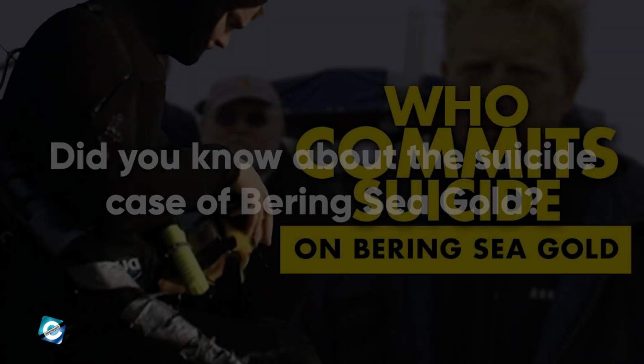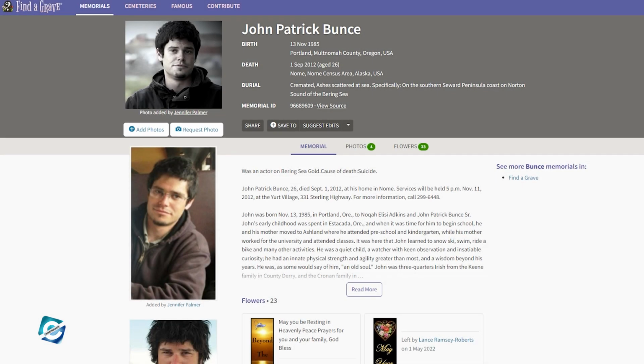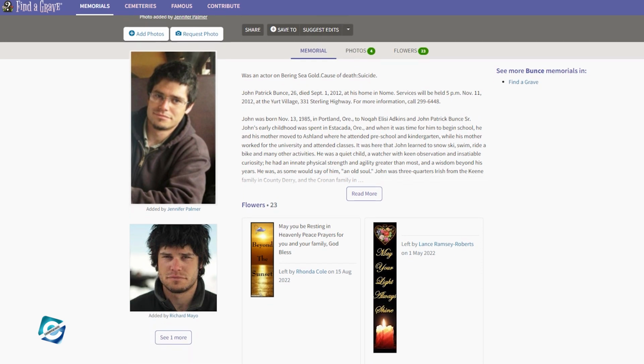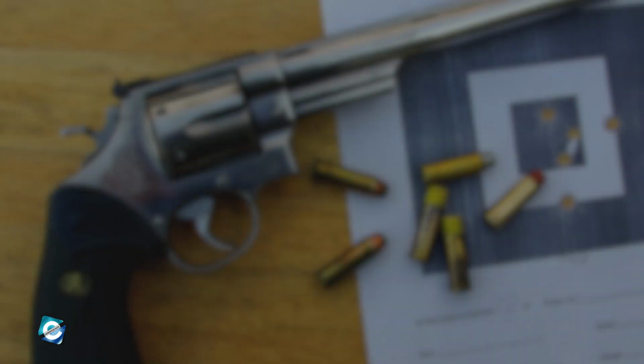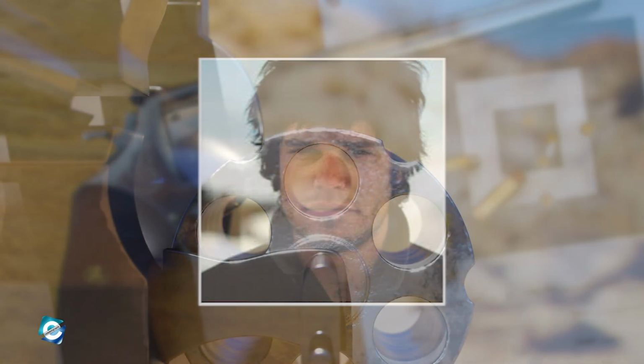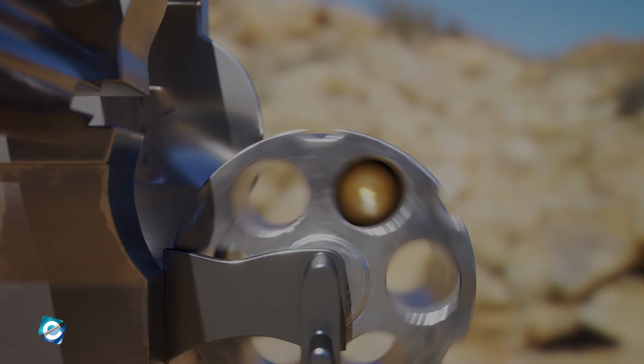Did you know about the suicide case of Bering Sea Gold? It was announced in the 11th episode of the TV series' 2nd season that John Bunce had died due to suicide. The aired episode dramatized the situation, but was still close to what happened. It was reported that John held a loaded .44 caliber Magnum in his hand and played Russian roulette. He took out all the bullets except for one, then spun the cartridge, pointing the gun to his head. He pulled the trigger, but nothing happened. He spun the cartridge for the 2nd time and pulled the trigger, effectively blowing his brains out.